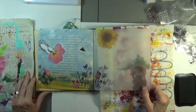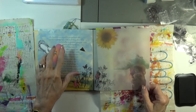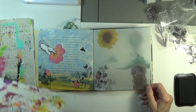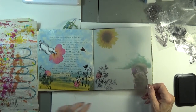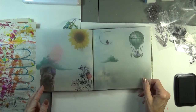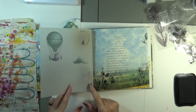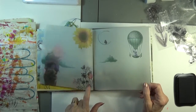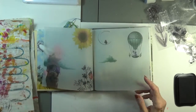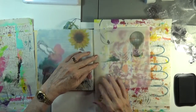Let's see where we are now. Thinking, yes, I might do that here. And we have this over here, which carries out our theme, and on the back. And oh my, wouldn't that be a nice possibility for covering up this little blemish over here? My, my, my. What a delicious idea that might be.